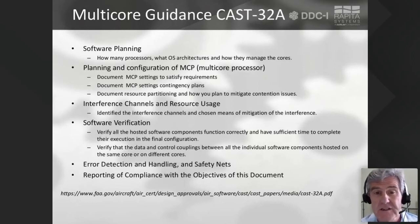And remember also, these certification efforts are a cooperative effort. You're going to have to address these concerns and your objectives with your COTS vendors, with your tool suppliers, and with the certification authorities. So the sooner you start coordinating, the better. Discussion today will be on the features that support meeting the objectives of the interface channels and resource usage, error detection and handling, and the safety nets. Additionally, for software verification, you're going to have to provide these analyses, so you're going to need tools to measure the effects of the features that you implement.